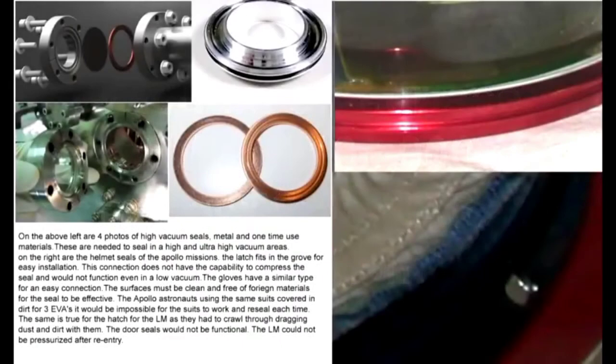Once you reach even the quote-unquote high vacuum classification, this is what we are told the Glenn Research Facility can achieve, 10 to the negative 6 torr. You need vacuum seals like these, on the left, which are metal and comprised of one-time use materials. They are needed to seal in a high vacuum area. On the right are the helmet seals of the Apollo missions. The latch fits in the groove for easy installation.